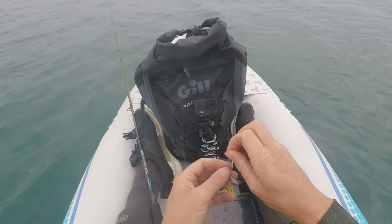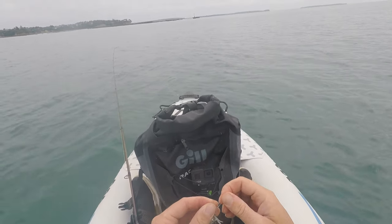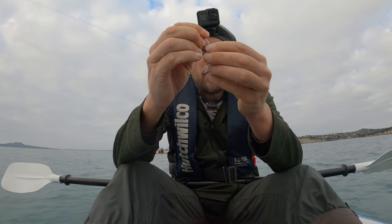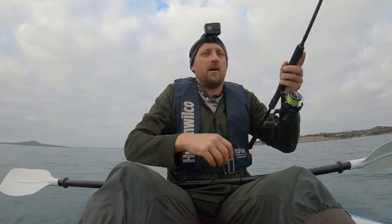Alright, we're going with the secret weapon. Going on the flea. These things are so versatile. And if the kahawai pop up as well, then I can just chuck this at them, because those guys all love these. Alright, let's do it. Drift time.